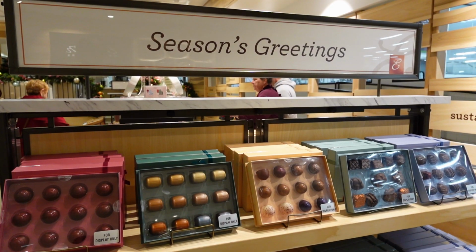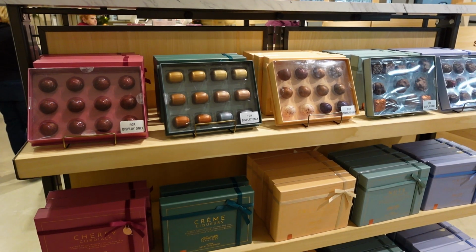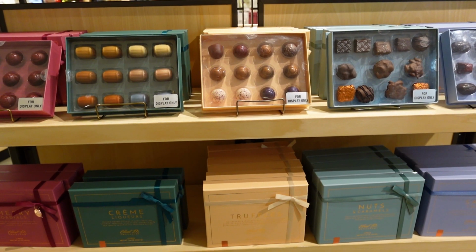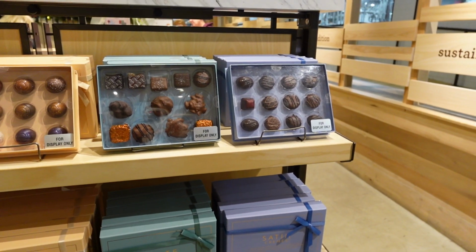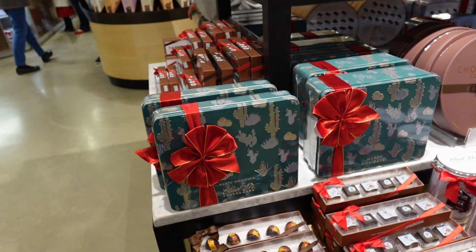Well, here's Season's Greetings, and these are the different types of chocolate displays they have. They have cherry cordials on the left side, cream liqueurs. They got truffles here in the gold, nuts and caramels in the blue, and then in the purple on the side here, that's their satin creams. Here's more gift selection here.